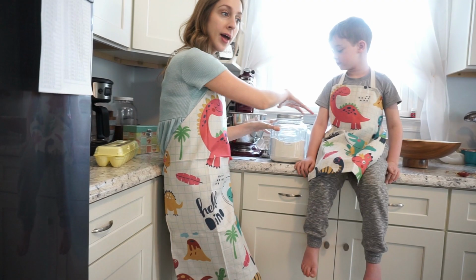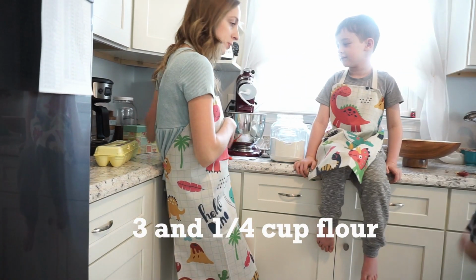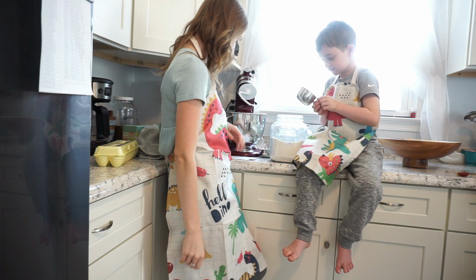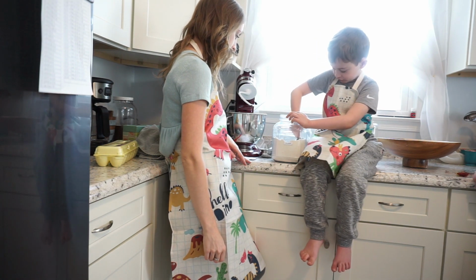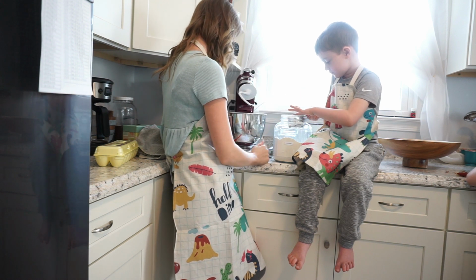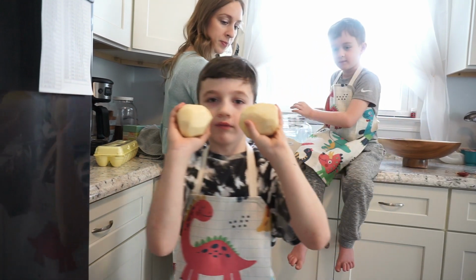Now we're going to add the flour and the potatoes. No potatoes in rolls. We're going to do 3 cups of flour and another quarter cup. So you're going to make sure it's dry. Make sure you level it off. Two ripe potatoes.